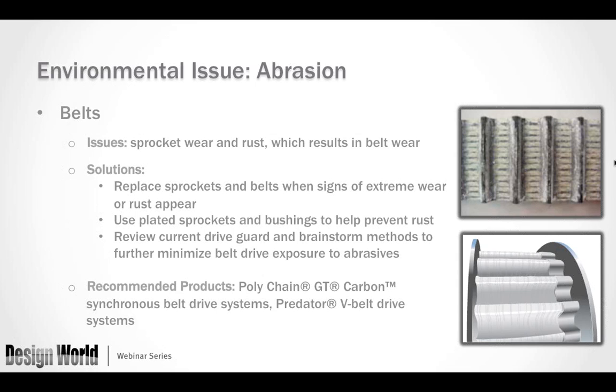So as far as solutions, what do you do if you've got a wet environment and you're seeing rust? The easiest thing to do is either go with stainless steel or a plated sprocket solution. And in most cases, those are going to be non-stock solutions, but they can certainly be accommodated. And if it's just wear because of the environment, the other thing you can do is to shield the drive as much as possible from that dust and particulate matter.